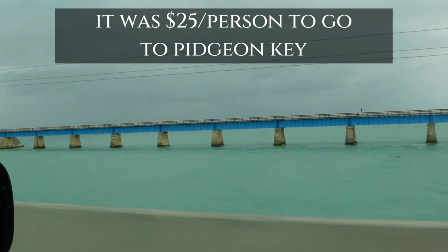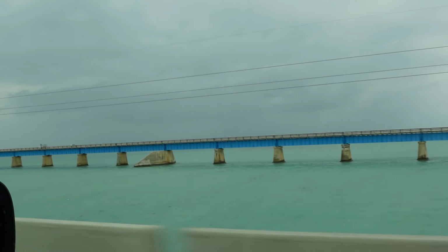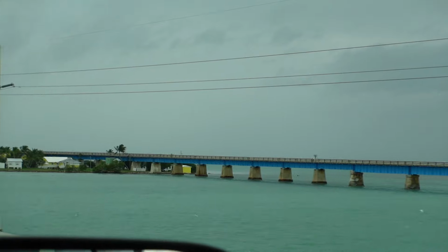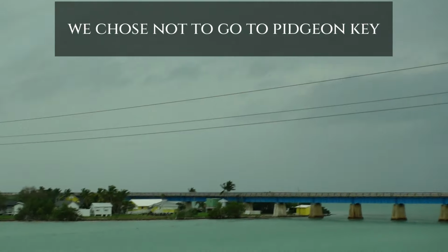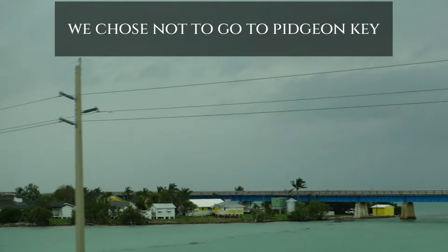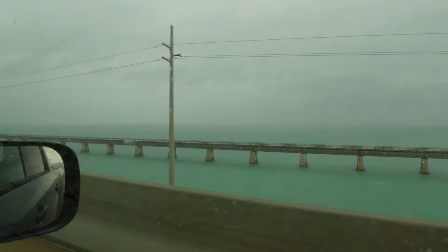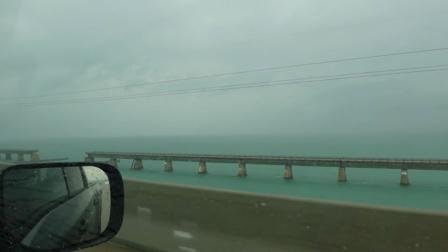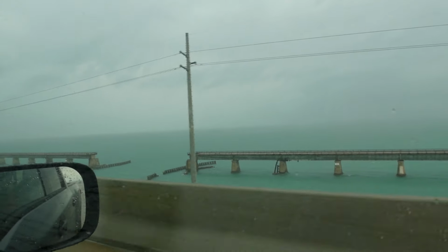You can take a little train or walk out there and explore. It's a long walk. So that's where the old bridge used to go to. And wow, now it's raining. I think this is the place where they drove off the bridge, because it's a bigger opening.